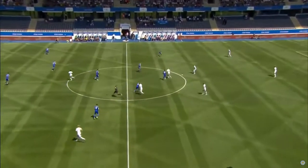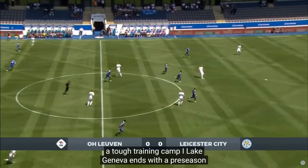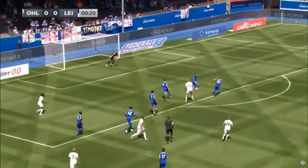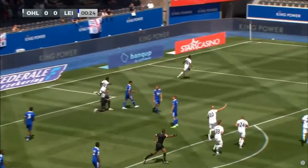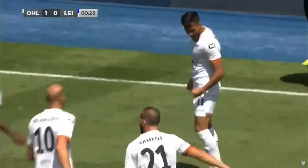A tough training camp by Lake Geneva ends with a pre-season test here in Leuven. Wesley Fofana has an early test here. And what a chance for Leuven! And what a start for Leuven! Moussa Tamari has swept that home inside 30 seconds.